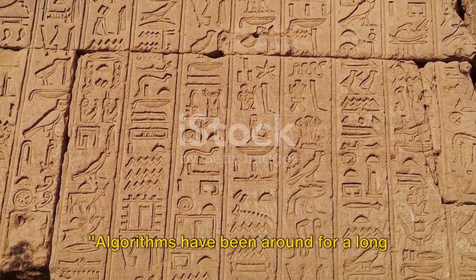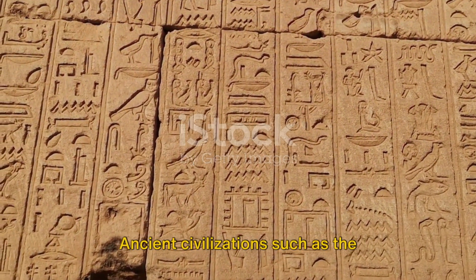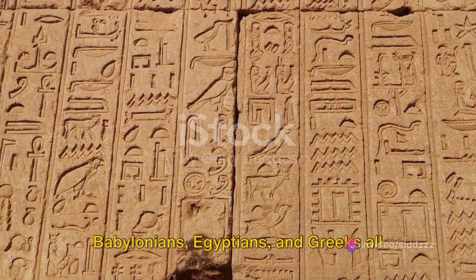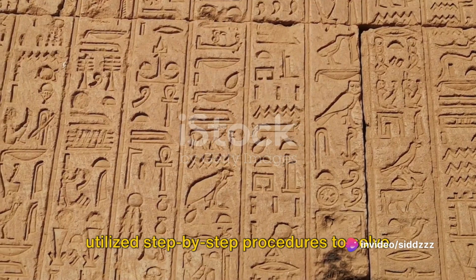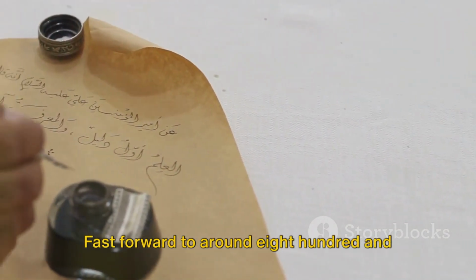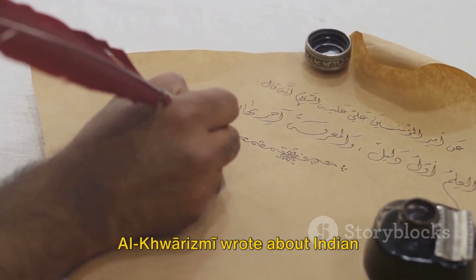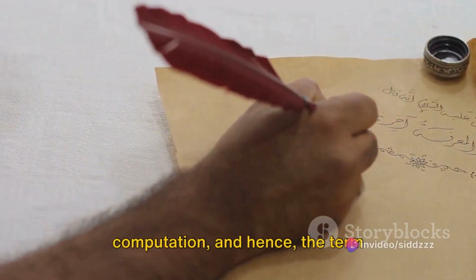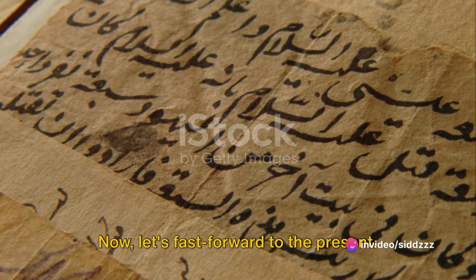Algorithms have been around for a long time, even before the advent of computers. Ancient civilizations such as the Babylonians, Egyptians, and Greeks all utilized step-by-step procedures to solve complex mathematical problems. Fast forward to around 825 CE, the Iranian scientist Al-Khwarizmi wrote about Indian computation, and hence the term algorithm was born.